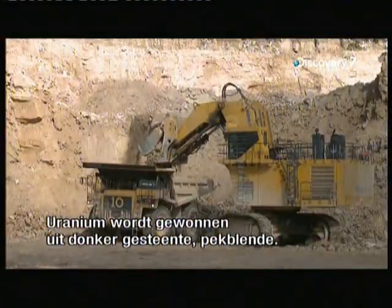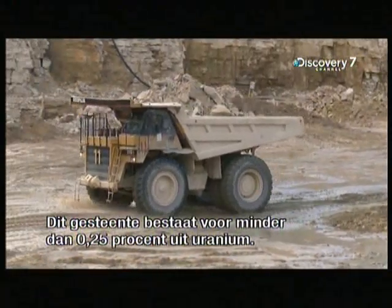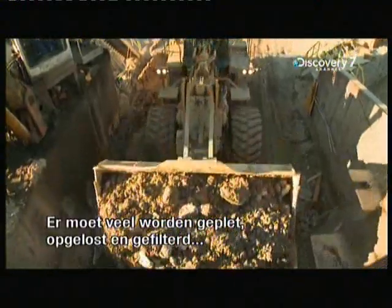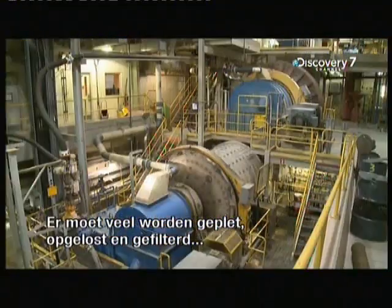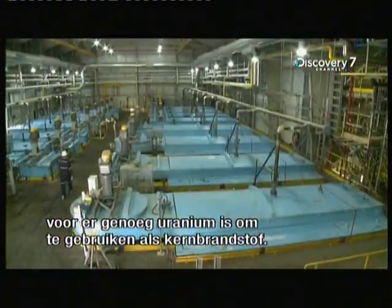Uranium is found in dark rocks known as pitchblende. But these rocks are less than 1/4% uranium. There's a lot of crushing, dissolving, leaching, filtering and drying to be done before they end up with enough natural uranium to use as nuclear fuel.